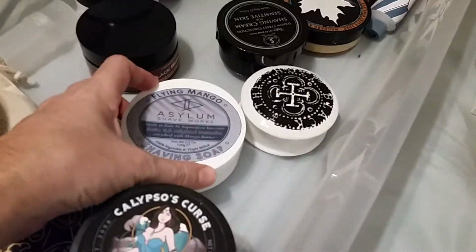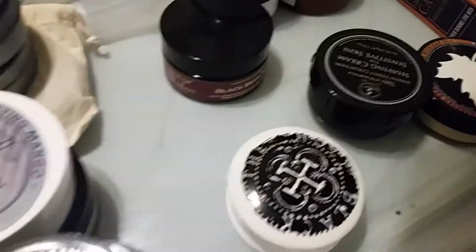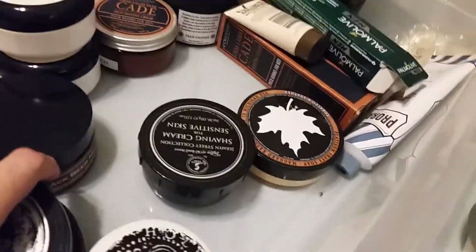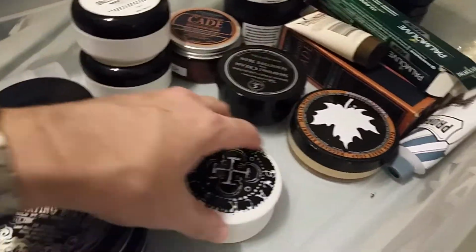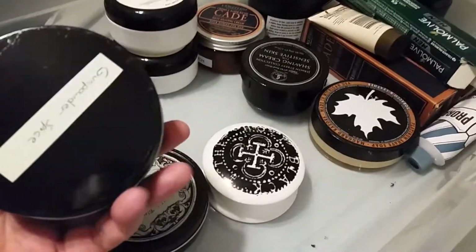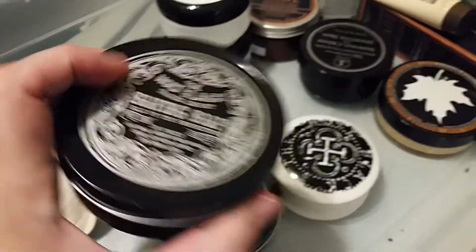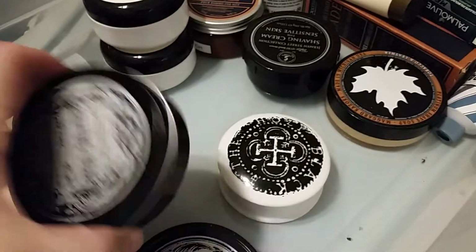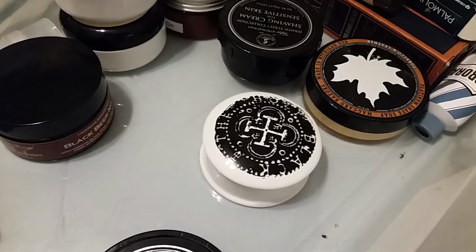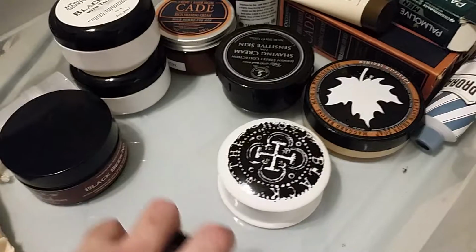We've got Flying Mango from Asylum Shave Works. We've got a few from the Holy Black. They, for some reason, received some kind of negative criticisms among some folks. But I got these before I knew that. Got Gunpowder Spice. I do like their artwork. They spend a lot of time in the graphics department. Gunpowder Spice was the first one, and then I think this is Sandalwood Smoke. And they both perform pretty good and smell great.